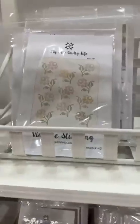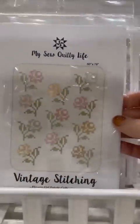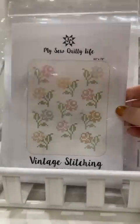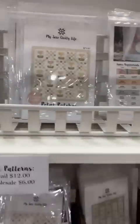And so she's got some great patterns. This one is a Moda kit. So excited that we're going to be kitting this one, and we've got it here made, and so I'll show it to you in a few minutes.